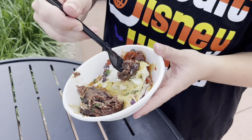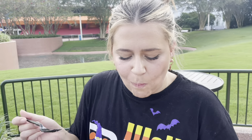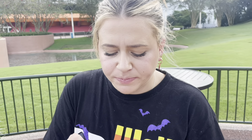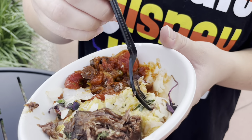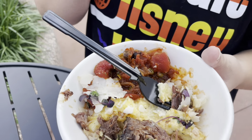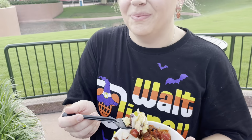Get a little bit of everything here. Cheers. Delicious. Now, I have to say, if you don't like olives, maybe ask for it without, because it has a lot of olives, a lot of tomato, so I think it's great just with the polenta and the short rib. A lot of olive flavor over there. But the rest is so good, so delicious.